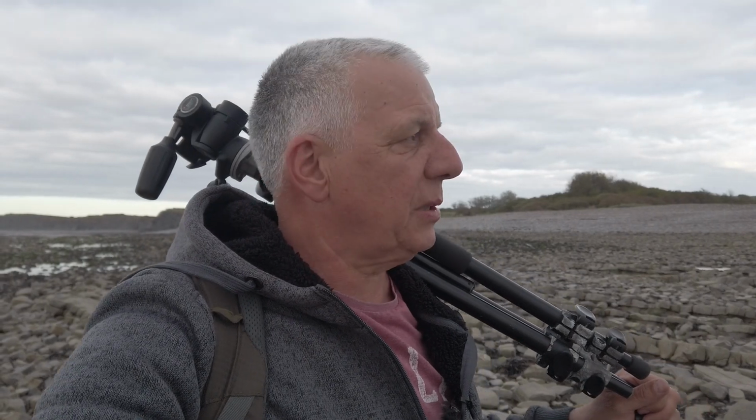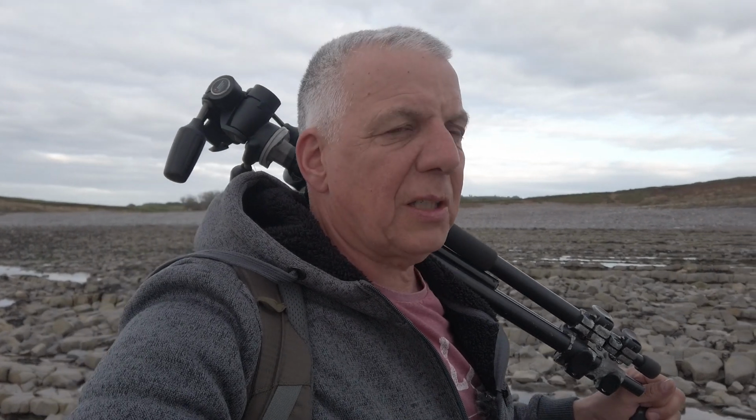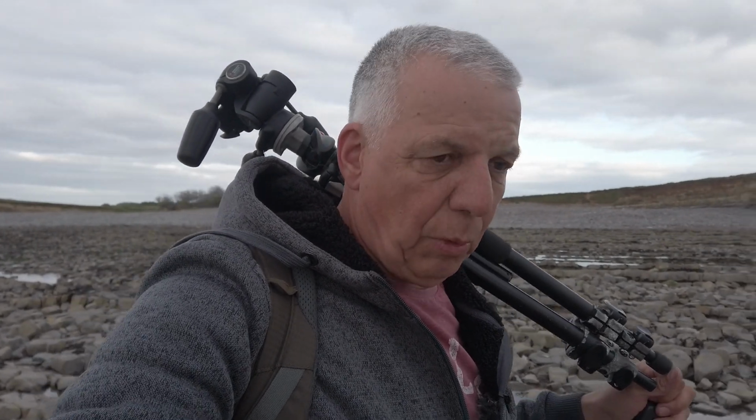At the moment that's not looking too promising, but we are about an hour and a half away from sunset, so I'm going to utilise that time and just pick out some other compositions using these rock formations down here at Kilve. Okay, let's walk out across this beach. It's nice low tide, so let's walk out across and see what we can see.